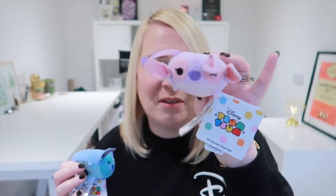We got a little Angel one as well. So she knows she's getting that, but she really wanted it. And I was like, okay, well, we'll get it for your birthday then, because I don't like to spoil them too much. You know, they've already been to Disneyland Paris, so they don't need stacks of presents.